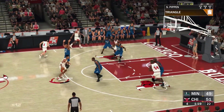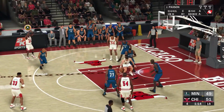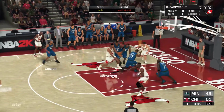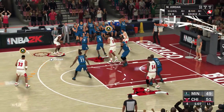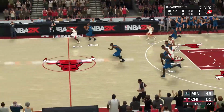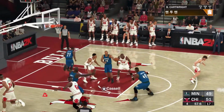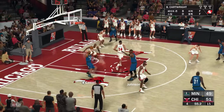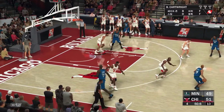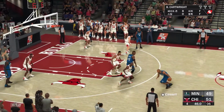Here's Pippen. And here's Paxson. Outside for Jordan. Offensive rebound. Three-pointer. Can't hit that one. And now the Timberwolves on the break. Pass to Johnson. Here's Cassell. There's 49 seconds left in the fourth quarter.